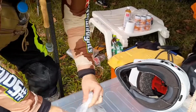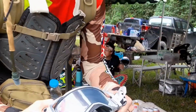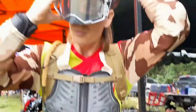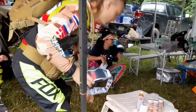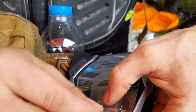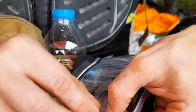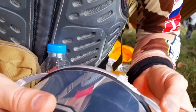And then it's time to decide how many tear-offs we want to have on the goggles. And also load the tear-offs. I think I'm gonna use all 5, so now I'm gonna load them. Okay, 5 tear-offs locked and loaded.